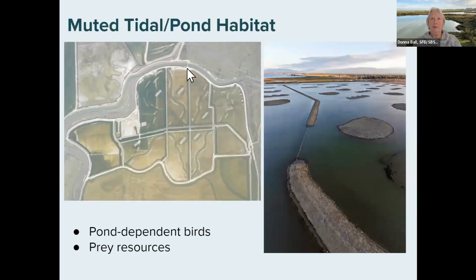So to try to make sure that we're providing some habitat for these birds as we restore tidal marshes, we're saving and creating habitat specifically for some of these waterbird species. And so each of these ponds throughout the project are between 200 and 400 acres. So they're pretty large, right? So we're able to do some big experiments.